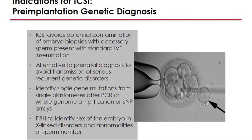Insemination by ICSI avoids the potential contamination of the embryo biopsies with accessory sperm that are often present on the zona pellucida following standard in vitro insemination, thereby limiting the chance of a potential false diagnosis.